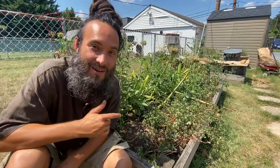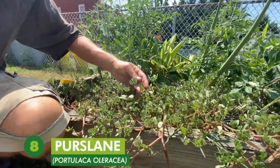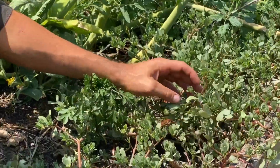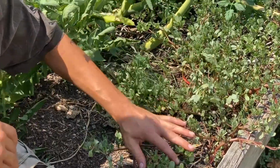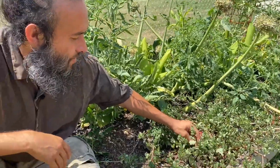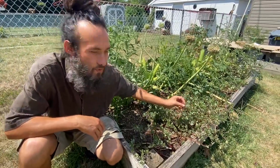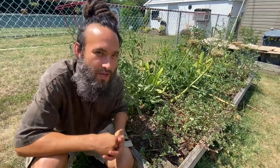Coming in at number 8 on our list is Purslane, Portulaca oleracea. And this is a really great cooking green. It can also be added raw to salads. The flavor is great. It is kind of high in oxalic acid, so I do prefer to cook it myself personally. But I have heard of people adding it to smoothies. It's got a little bit of a sliminess to it that adds a great mucilaginous kind of throat coating quality to it.